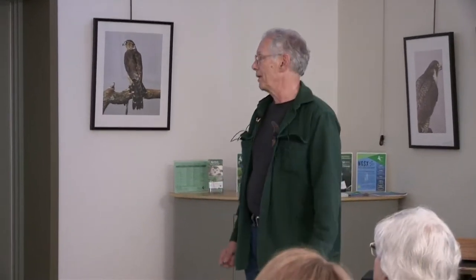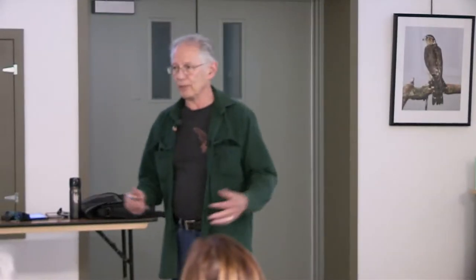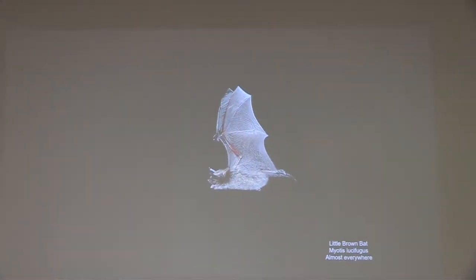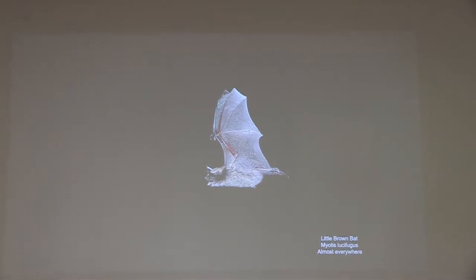We've been working with Vermont Fish and Wildlife rescuing bats and just having a wonderful time. They're such fascinating animals. We're going to start with a quick look at bats from around the world, because most people don't realize out of all of the 4,400 species of mammals on this planet, bats make up just under 1/4 of all mammal species.